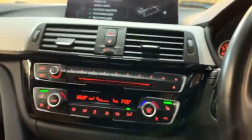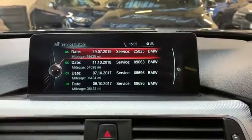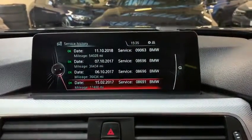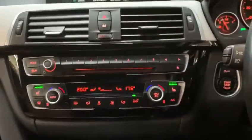which I can show you on the service display, which is obviously the digital service record, which we have there. So that was the most recent service right up until the first service, which was carried out there. So all in the green, so all been carried out on time.